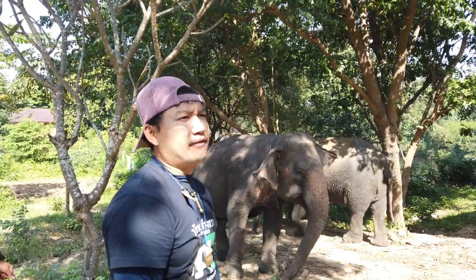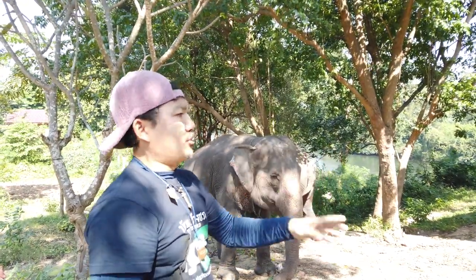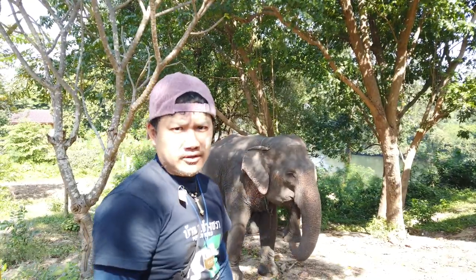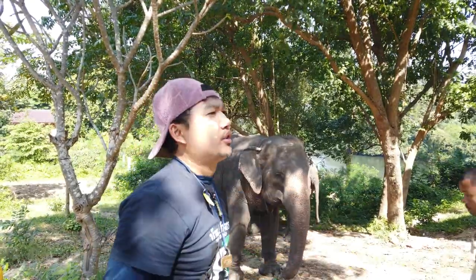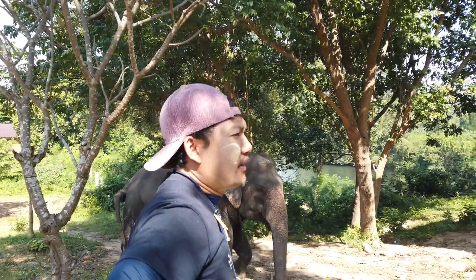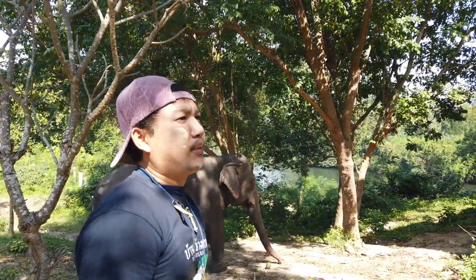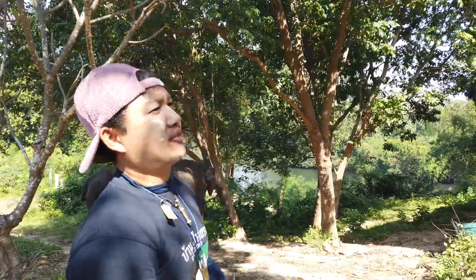Most of the elephants came from logging. Logging is in the past, especially in Southeast Asia, where they don't have tractors. They use elephants to pull the wood to the factory to make furniture. In some places, you can ride the elephant in the back with a chair, like they walk around one round, and they get paid, something like that. Those kinds of jobs exist in Thailand too, and some elephants came from the circus.